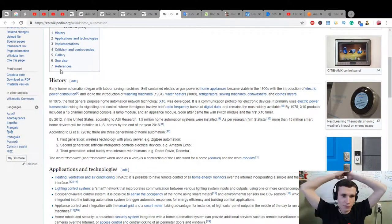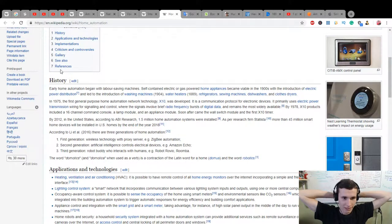In 1975, the first general-purpose home automation network technology, X10, was developed. It is a communication protocol for electronic devices. It primarily uses electric power transmission wiring for signaling and control, where the signals involve brief radio frequency bursts of digital data, and remains the most widely available. By 1978, X10 products included a 16-channel command console, a lamp module, and an appliance module. Soon after came the wall switch module and the first X10 timer.